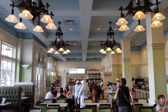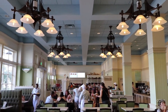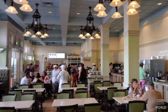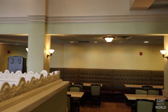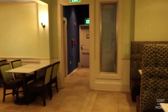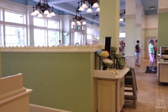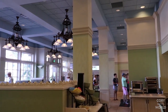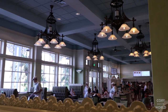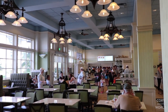So here's a view from the other side of the restaurant here at Gasparilla Island. You can see you order your food way on the other side over here, and there's plenty of indoor seating. There's a whole section here of tables, and then as you come around the corner here, there's a little bit of a quieter area with some tables and secluded booths back here. So there's plenty of room here within the restaurant to sit and enjoy a meal. And again, this place is open 24 hours a day, so you can come in here at any time and get a snack, get some food late night. So definitely a great option here at Grand Floridian.